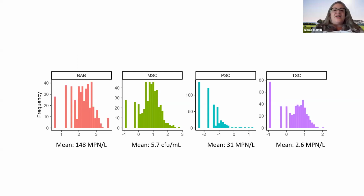So you'll see here that we have these different titles, and I'm just going to remind you what those mean, even though we kind of talked a little bit about them. So these are those anaerobic butyric acid bacteria, that's BAB. Here are our mesophilic spores, our psychrotolerant spores, and our thermophilic spores. So you can kind of get the sense of what these are.